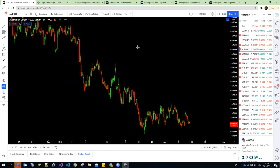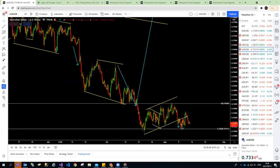The US dollar has made a 3-wave pullback, just like Euro US dollar. Australian dollar is still looking for more downside here. So we're still looking for this to continue to the downside. Will we get a bounce here? Very likely that we'll get a bounce here.